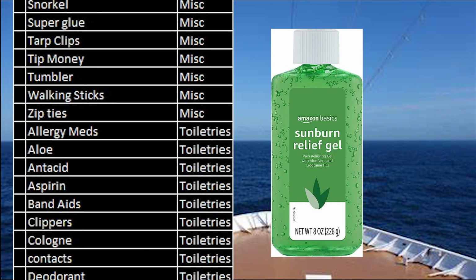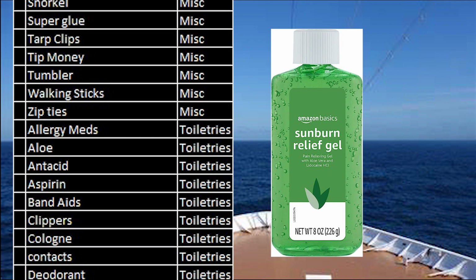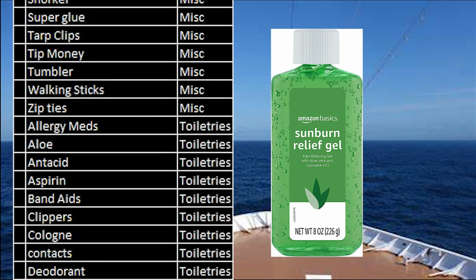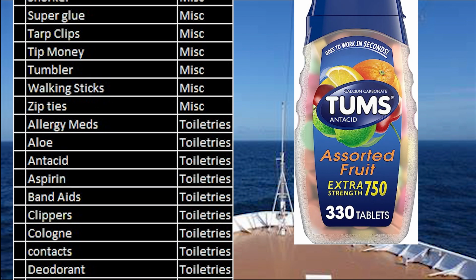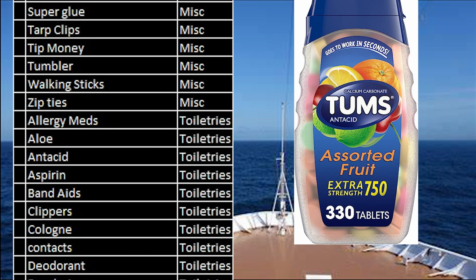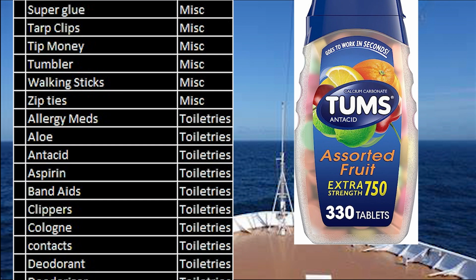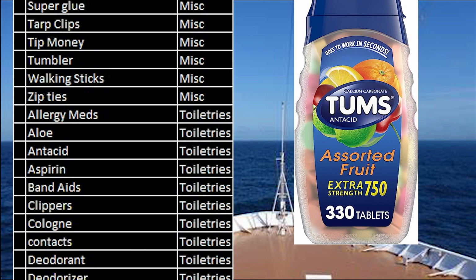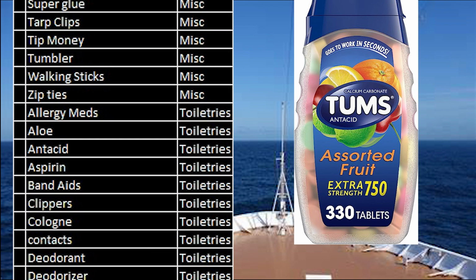Aloe, if you're susceptible to burning, you know all about this one. It's always good to have some relief if you think there's even a chance you might get burned. Antacid, if I'm drinking a lot of cocktails, I quite often will need some antacid before I go to bed so I don't wake up in the middle of the night with some kind of acid reflux emergency going on.